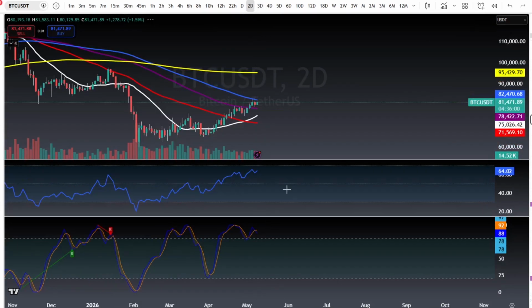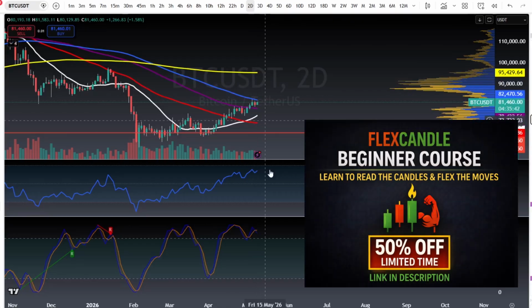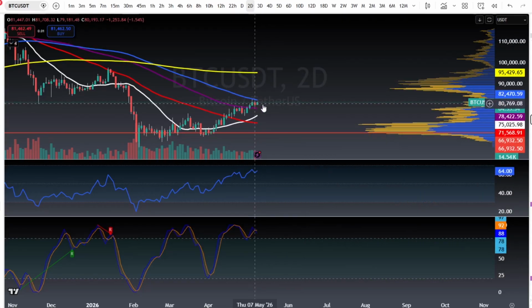On the 2-day chart, this candle closes today in 4 hours and a half, and right now we're getting some heavy resistance on the 100 moving average at 82,470. But if we could break above this 100 moving average, look, we have a gap here in the VRVP, we could easily start heading towards this 200 moving average at 95,429. Now the stochastics are toppy, they look like they want to roll over, so this might cause a brief slowdown here before we can continue to go up higher.